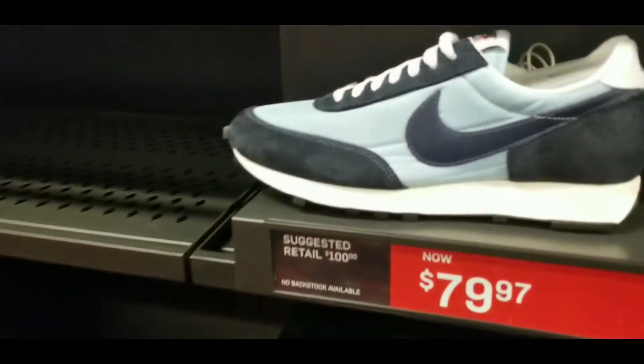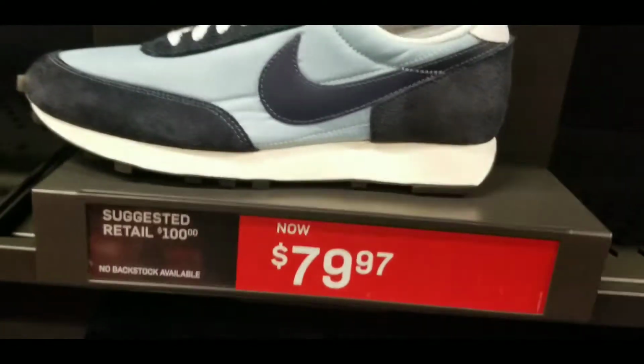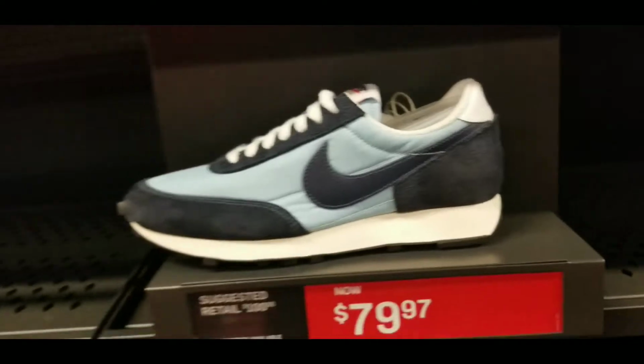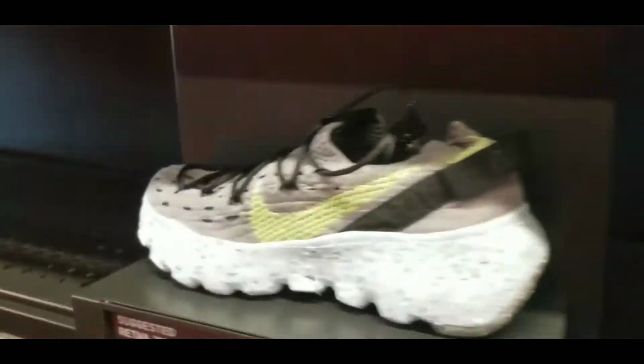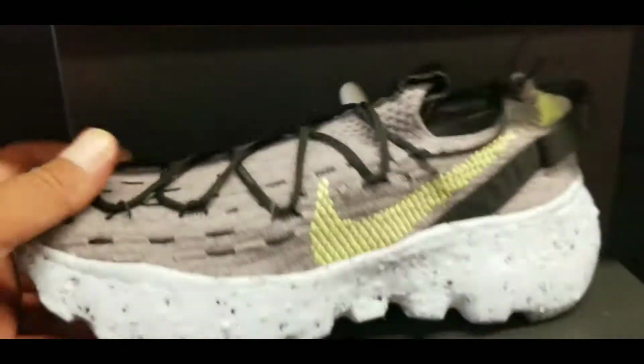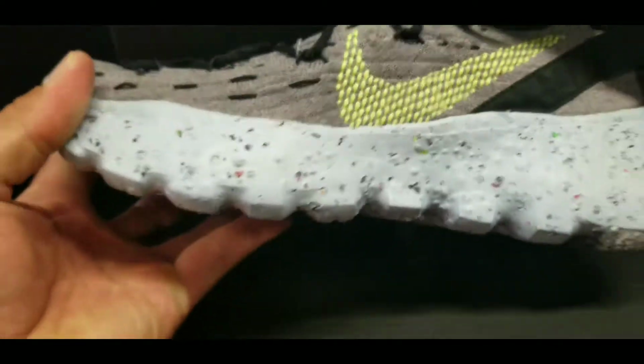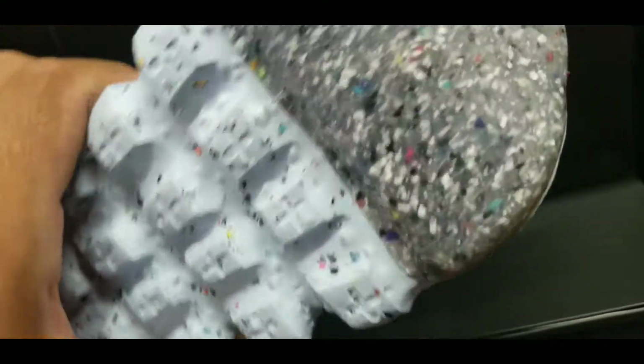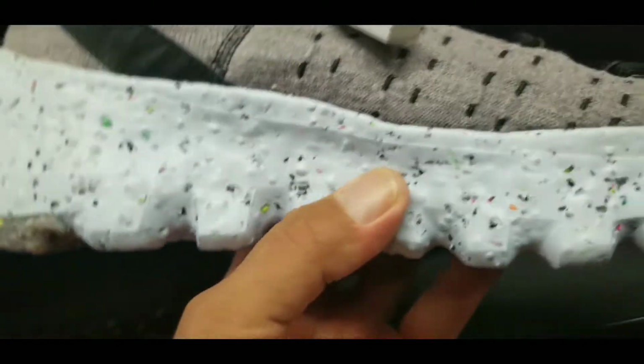Oh, look at this one. This is a Nike Deep Break. Nike Deep Break, 79 bucks. $79.97. Oh, look at this. Look at the rock, huh? Look at the style. Estilo, yeah, como una piedra, huh? Eso es para sacar filo.